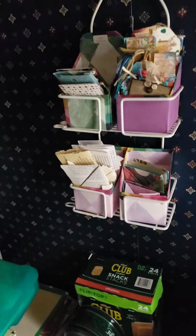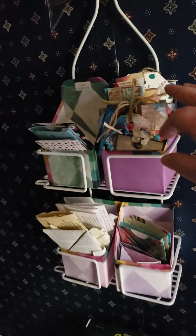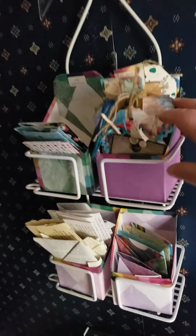Up above, these are all completed pieces. These are completed tags and journal cards. These are completed folders. These are completed folded paper pockets. These are folded pockets that are completed.